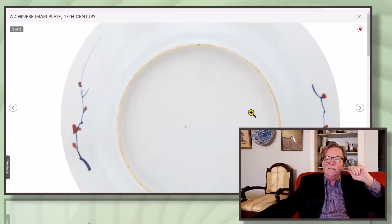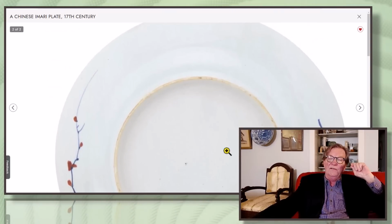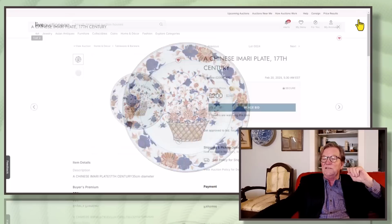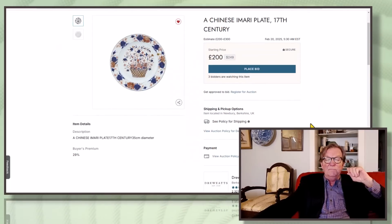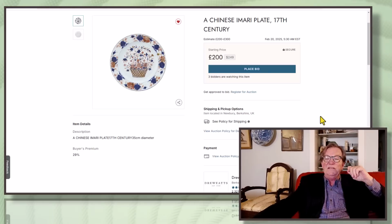I think it's very nicely done, very well potted, nice looking, high quality production here on the back, nice quality clay. The little sprigs on the back are very delicately drawn, have a real Zen look to them. And it measures 35 centimeters in diameter, or about 14 inches wide. But it's a very pretty plate.